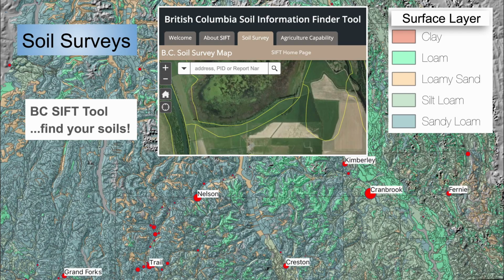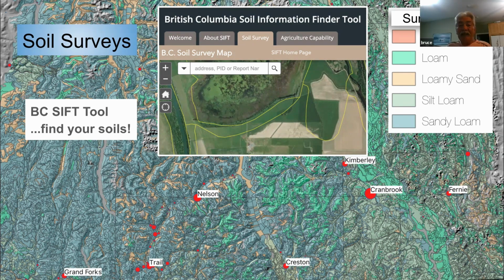So here's a sample of the British Columbia Soil Information Finder tool, which you can go to. You can get a far better detail of your soils for your given area. So if you are looking for the best way, without sending your soils to the lab, this is probably a good way for you to get some accurate knowledge of your various layers of soil.